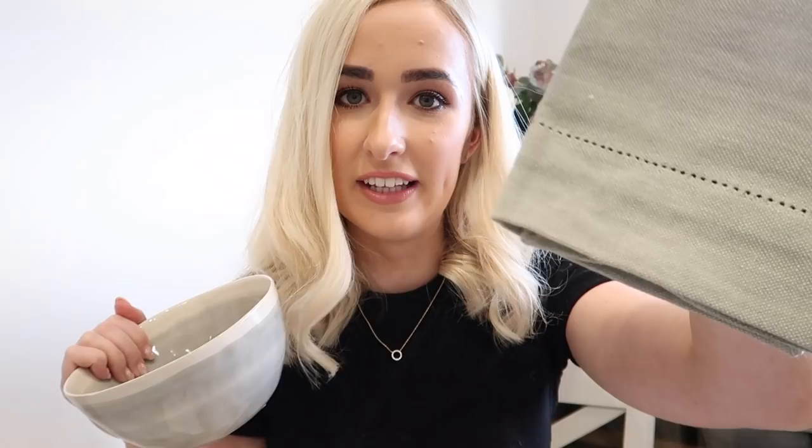And it's actually a cereal bowl, so you can get the whole set, the bowls and the little cups and everything, but I just got the one bowl, and what I'm gonna do is pop down a napkin. So these are the napkins from HomeSense, by the way. They're really, really pretty. They're just grey linen with a little bit of detail there.